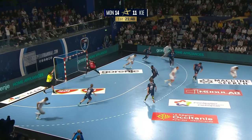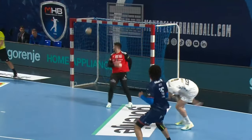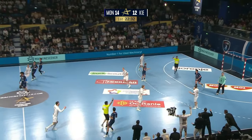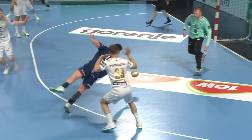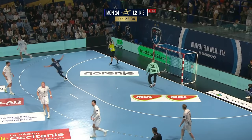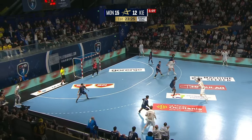Ball out to the right, and a nice finish there by Harald Reinkind. Oh, nicely done. Ball into the line and just spills free. And a 2-minute suspension here for Rune Dahmke for holding on from behind. A penalty comes with it. Lucas Pellas from the penalty line pops it into the top right hand corner.